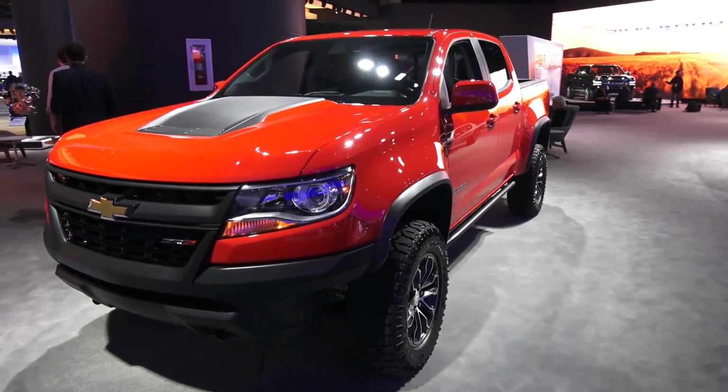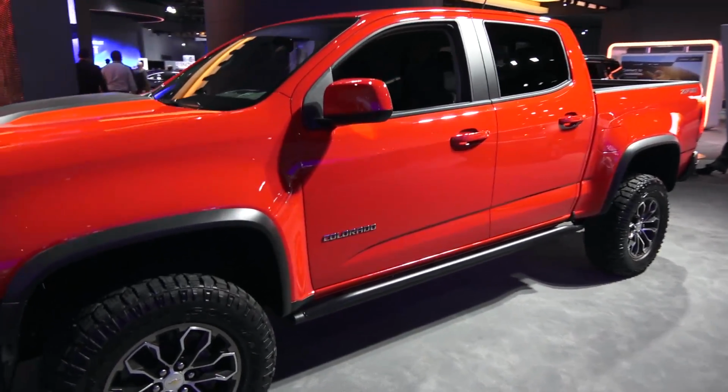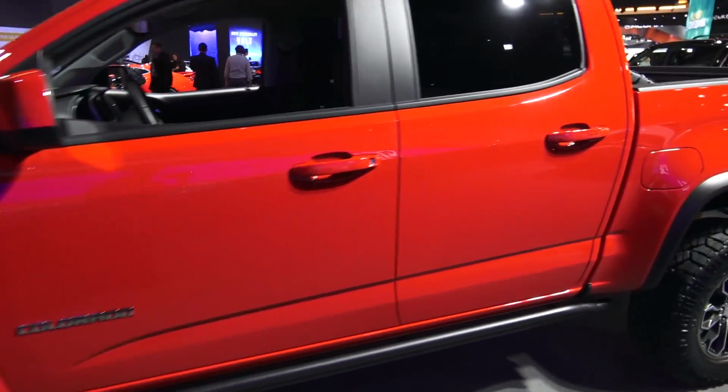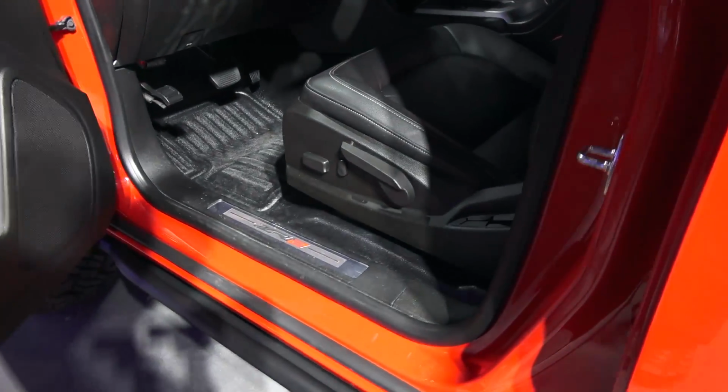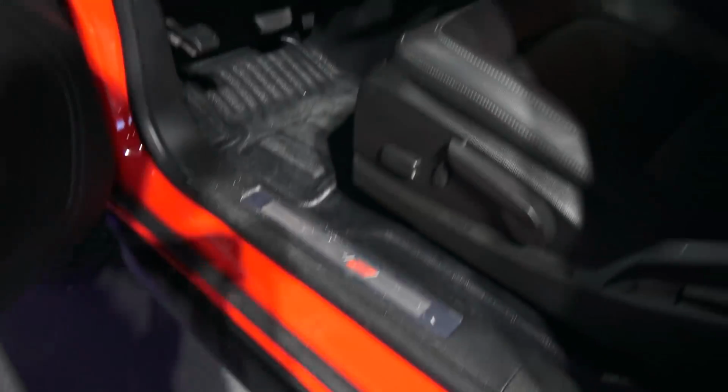This particular one at the auto show isn't a diesel, but I would really like to try the 4-cylinder Duramax. Nice rock bar down here. I'm hoping that's functional. Yeah, it feels pretty solid.